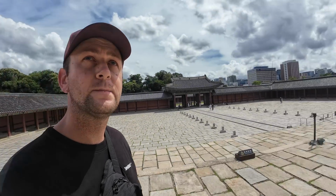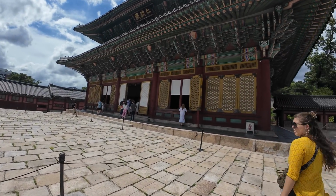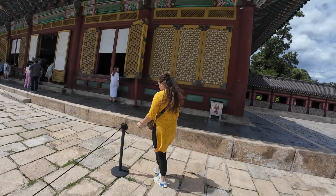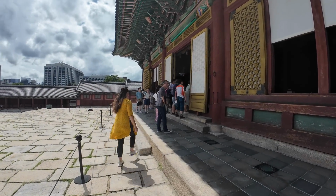Is this some sort of a shrine or something like that? Yeah, I've no idea, to be honest. I'm going to figure it out. We have our little brochure with us, but I'm not much of a brochure reader when we go to places. I prefer just wandering around and taking it all in.